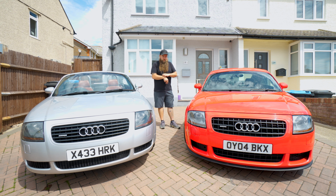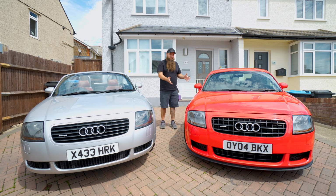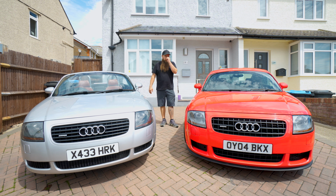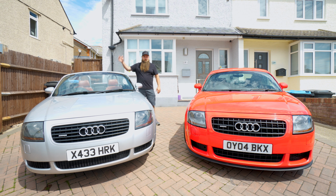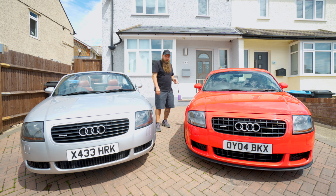The 3.2 is probably slightly better. It's not as tunable, but then again, you only have one driving license. They sound lovely. They've got the nicer features. Originally, there's less to go wrong, which is always nice. Reliability. This is probably the one I'm going to take to the Nürburgring this year. But I find myself driving this more, and that is just because it's a convertible. If I could have a Roadster 3.2 manual, that would be the car I would choose.